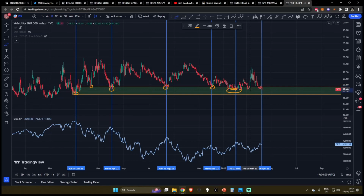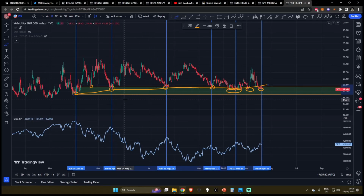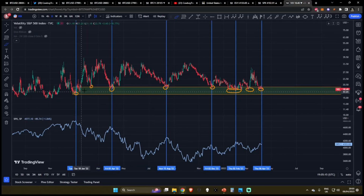We normally reset volatility back down to the heart line. Even though we keep coming back down to this same level, volatility since 2022 is pretty much at the same level. We are gradually pricing in higher volatility over time. But while volatility has been spiking up and down, we come into this orange box every single time.